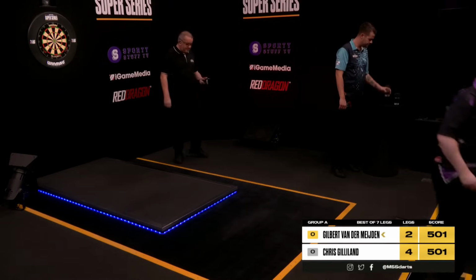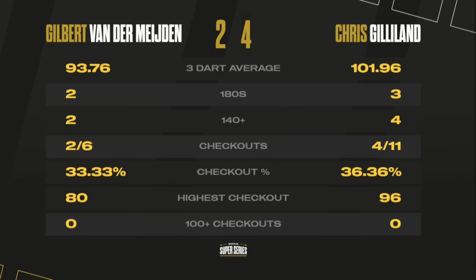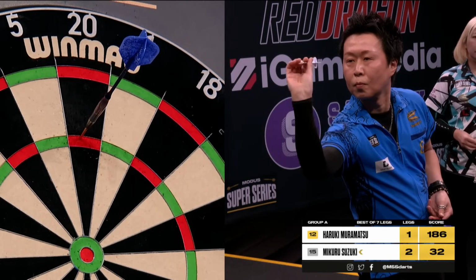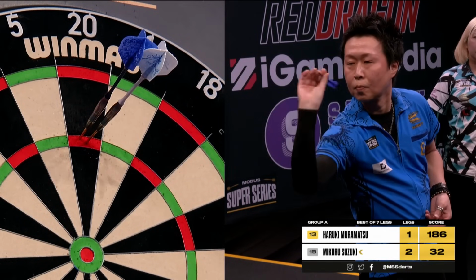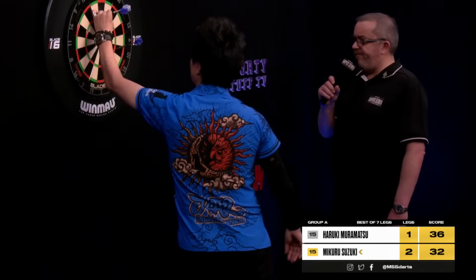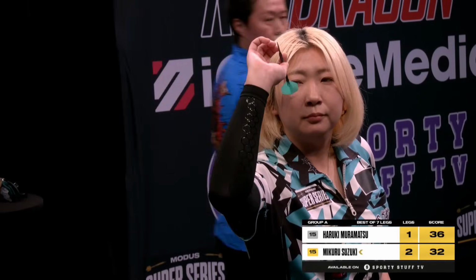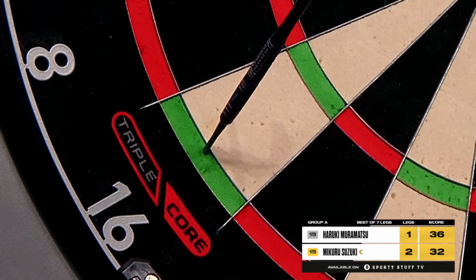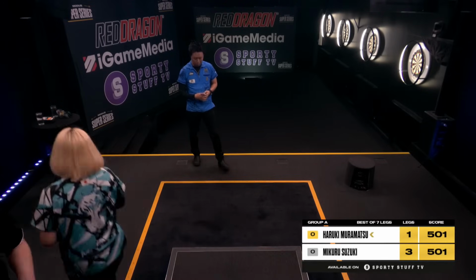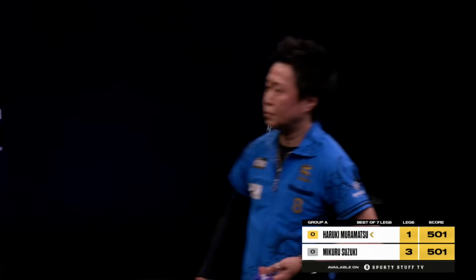You can see the respect. He looks over at his numbers, and he'd be delighted to see 101.96. 150. Lovely setup there. So 32. Suzuki on what she feels is her preferred side of the board. On the fourth leg. All of a sudden it becomes her preferred side of the board when you go out in 1 dart there on 32. So it's a 3-1 lead.